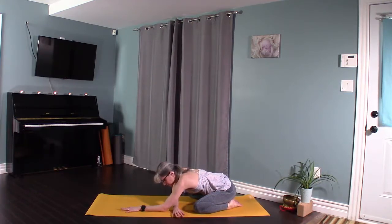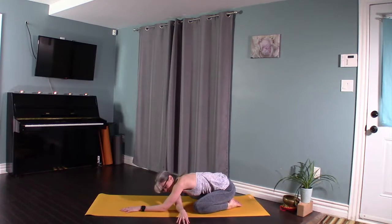If you're looking for a little bit more twist, you're gonna start walking that right hand further away from the body, drawing the right arm in underneath, threading through the hole underneath the left arm, perhaps even to the point where we can rest our shoulder or head on the earth. So we have this little figure four, or thread the needle twist here. Taking lovely breaths in, allowing the hips to stay heavy.